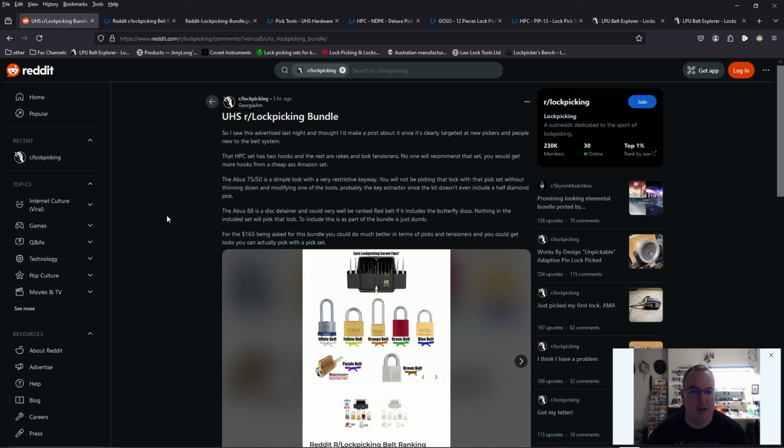And here's his opinion. "So I saw this advertised last night and thought I'd make a post about it since it's already targeted at new pickers and people new to the belt system. The HBC set has 2 hooks and the rest are rakes and hook bottom of keyway tensioners. No one will recommend that set. You will get more hooks from a cheap-ass Amazon set. The Avis 7550 is a dimple lock with a very restrictive keyway. You will not be picking that lock with that pick set without thinning down and modifying one of the tools. Probably the key extractor since the kit doesn't even include a half diamond pick.